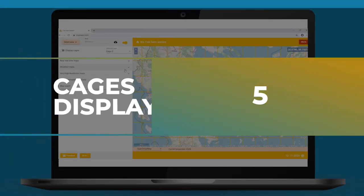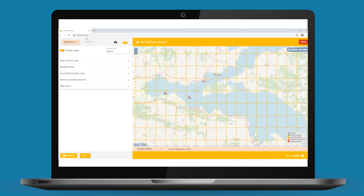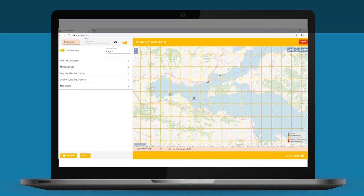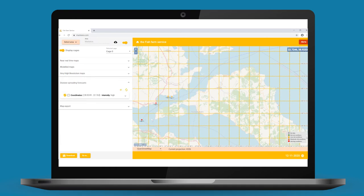It provides, from one hand, near-real-time maps that depict the latest information to characterize the status of the area, and modeled maps in order to have a forecast of what is going to happen in the next days. To each area of interest, one or more cages can be associated. In this case, five cages are associated and displayed in a color related to the current status or alert into the area.